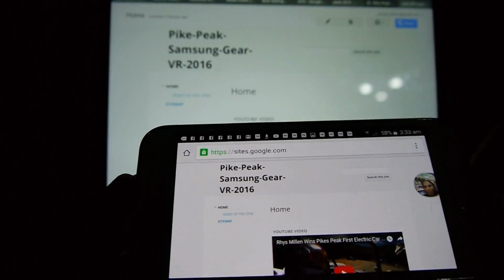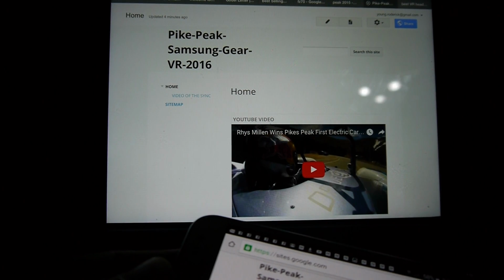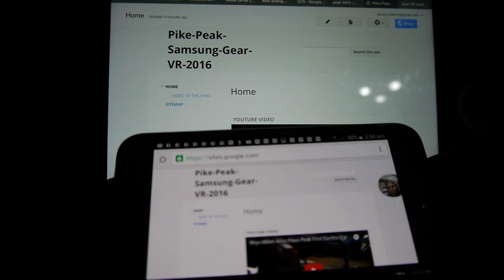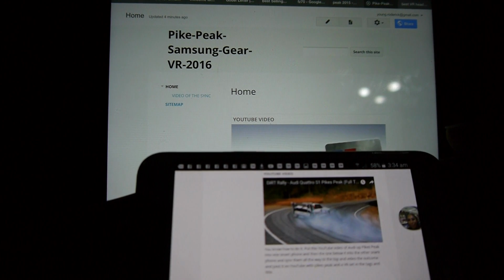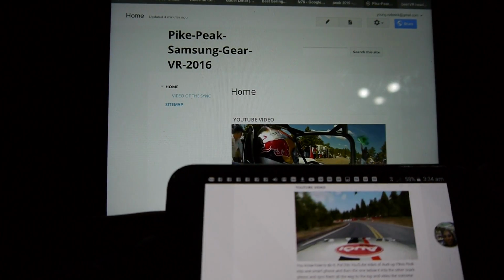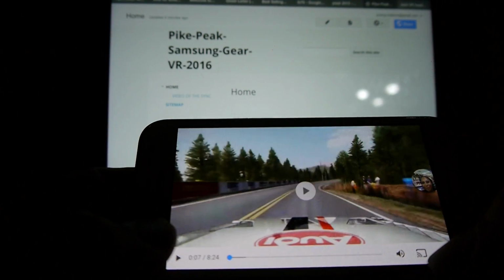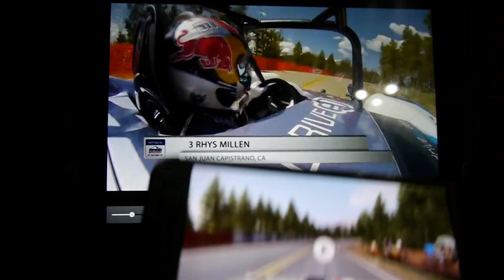Right, this is Pikes Peak Samsung Gear VR 2016, and what we're going to do is race to the top of Pikes Peak. We've got a couple of vehicles, and I'm going to do this on the iPad today. So the iPad's the one in the back, and the Audi is the one in the front. So it's the electric one there, and we'll just make that as big as we can.